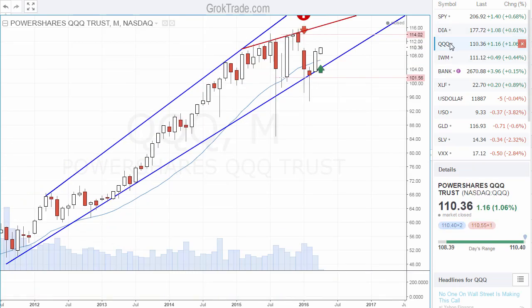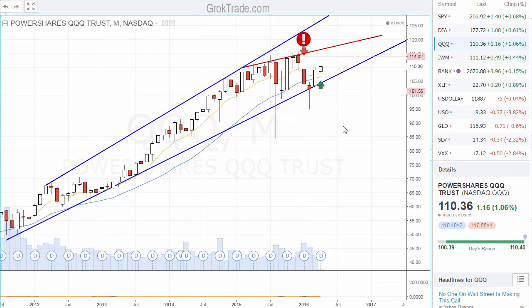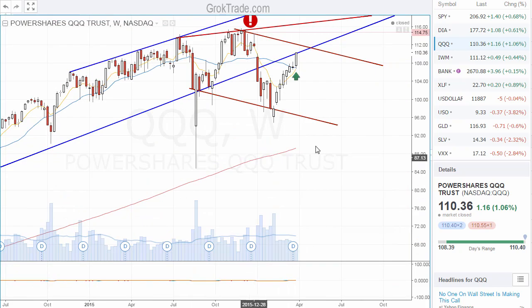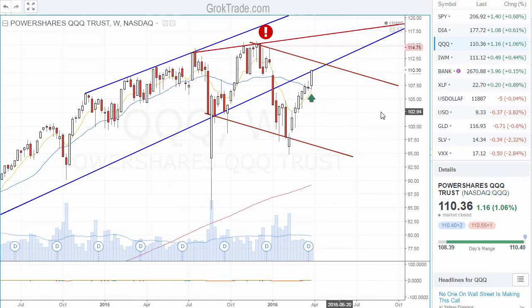The Nasdaq monthly looks very good to me. We drop, we up, we're heading higher, and we are making a rising wedge, but we're in the early stages of this. I see more upside potential on the monthly chart as far as the Nasdaq is concerned. Let's go to the weekly on the Nasdaq. Here's the weekly. We're at a resistance point, but just a smidgen over it. Just a little bit over it. So that could get very bullish.